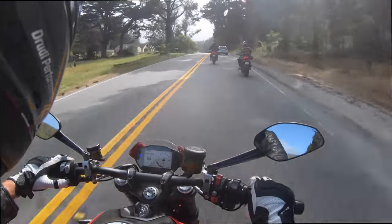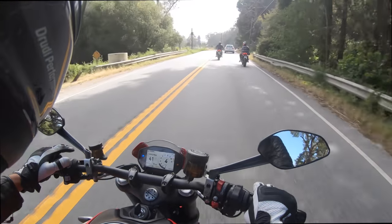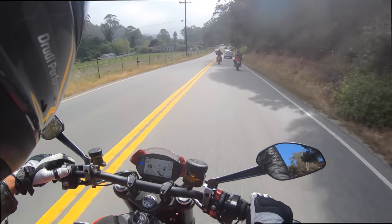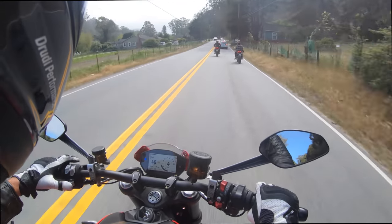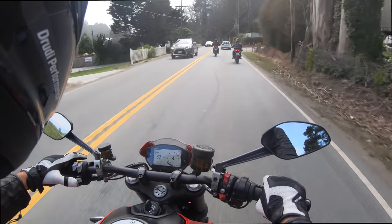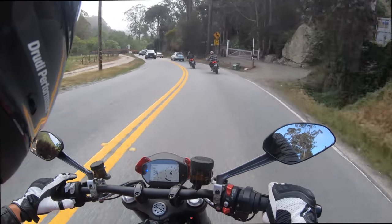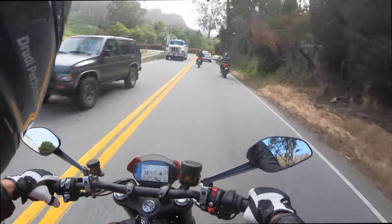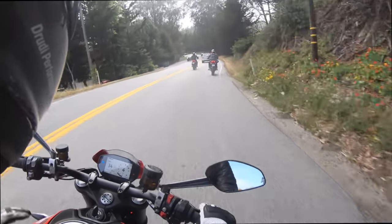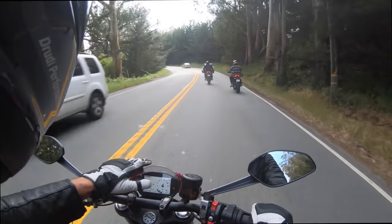All right, guys, it's starting to cool off a little bit. Let's go and turn on the heated grips. This Ducati Monster Plus is outfitted with Ducati's heated grips accessory. It's right around $300 for this accessory, and it just makes riding more comfortable when it's cold out. Little icon has illuminated saying that we have high heat mode activated.